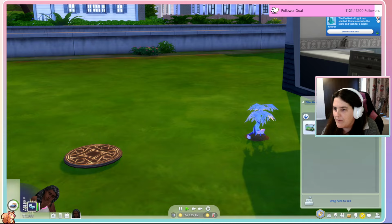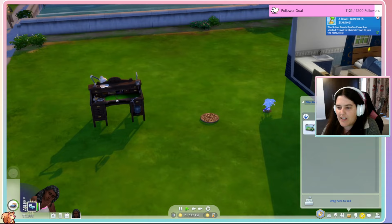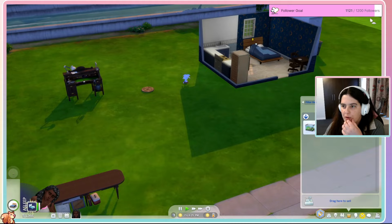She's gone to sleep at least. She hasn't just napped. And then... Oh, yeah, it's just the woohoo. Yeah, because there's all these benefits with the crystals, and this one is like less awkward romances and woohoo interactions. So that's pretty good, but we're going to sell it.